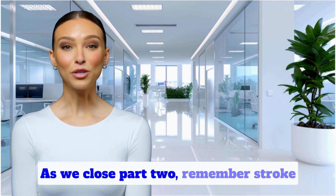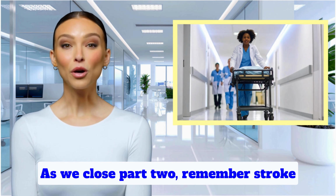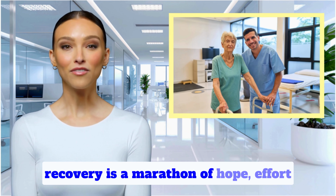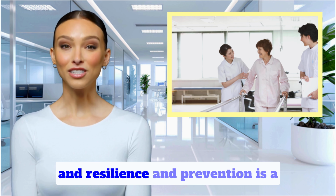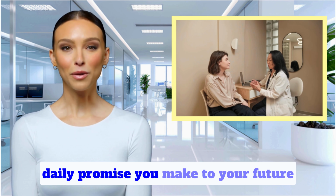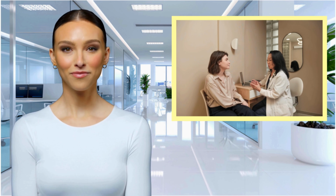As we close part 2, remember this: stroke treatment is a race against time, but recovery is a marathon of hope, effort, and resilience. And prevention is a daily promise you make to your future self.